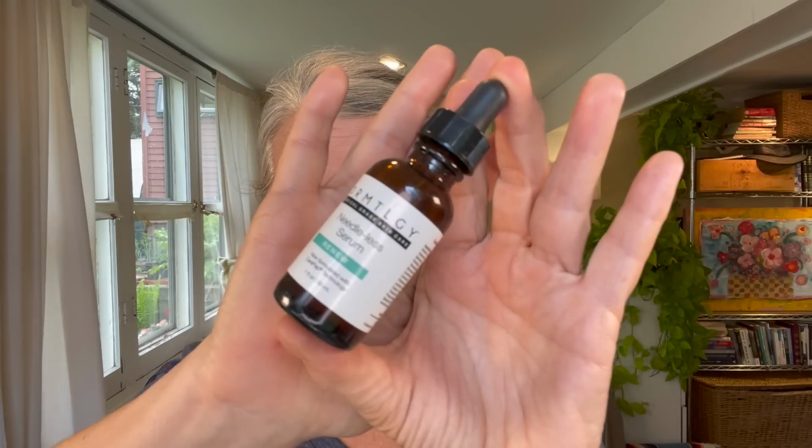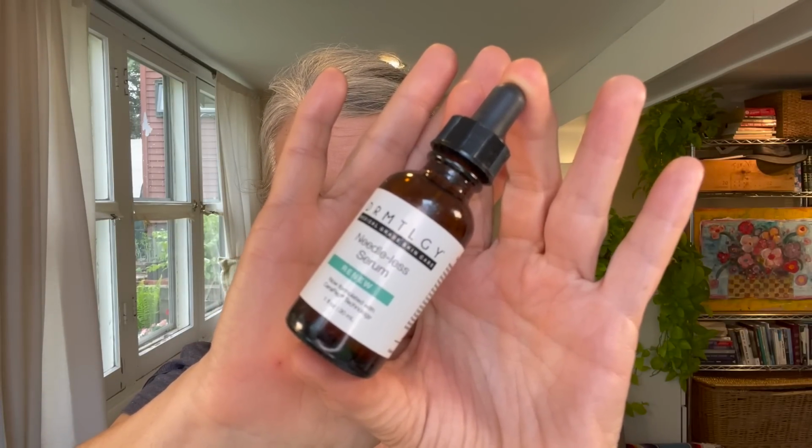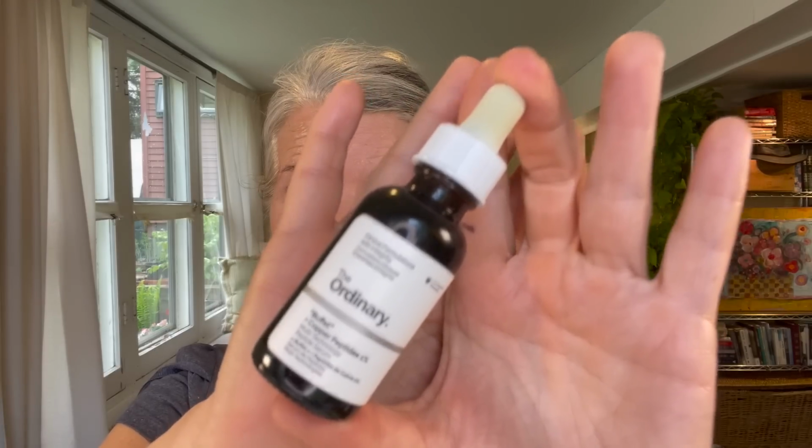I really do enjoy using a peptide serum as part of my evening skincare routine. One of my favorites is the Dermatology Needleless Serum. It has a variety of peptides, including copper peptides. And the other one that I really do enjoy is the Ordinary Buffet with copper peptides. Let me show you the texture of these.